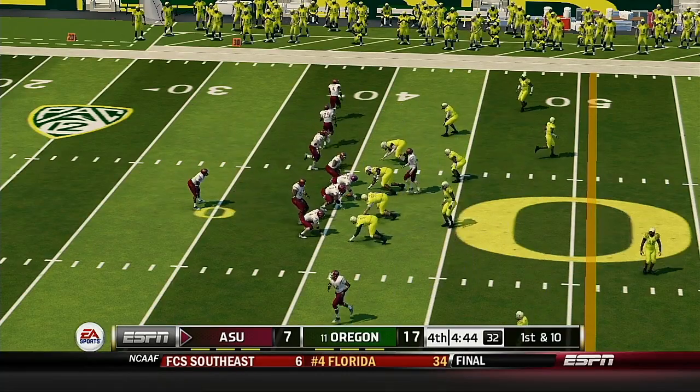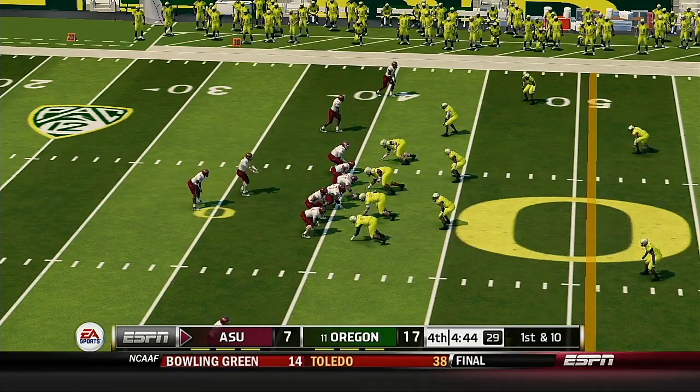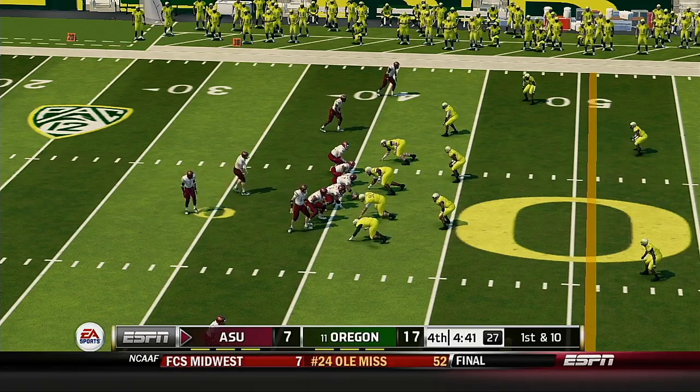Man left. Four down. Hey, alert 48. Hey, come on, Mike. Go. Hey, watch the safety.